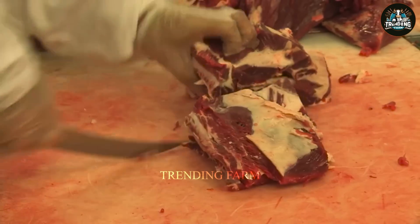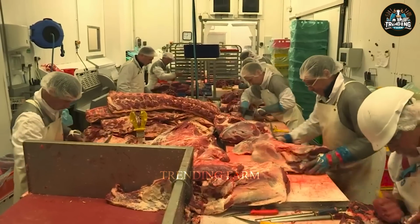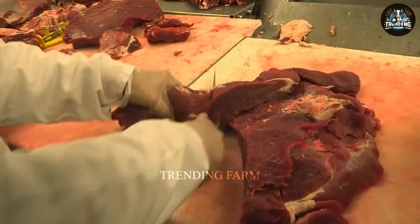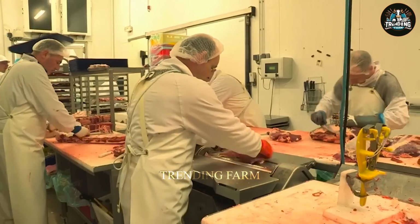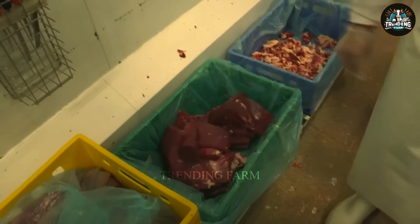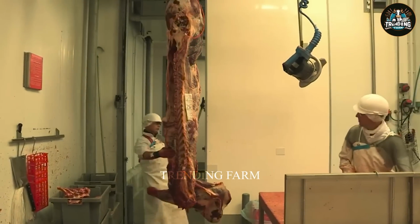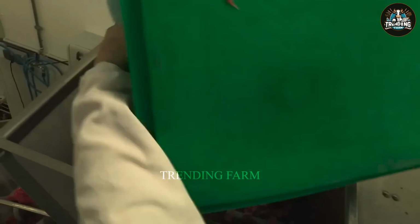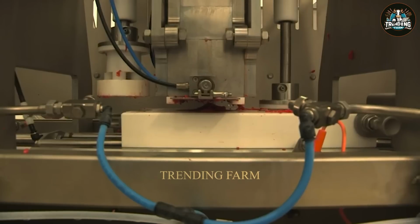Leading beef processing states like Texas, Nebraska, and Kansas invest hundreds of millions in robotic automation annually. These innovations not only increase output but also improve worker safety by handling repetitive and hazardous tasks.